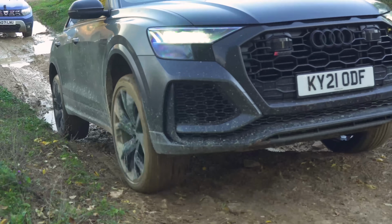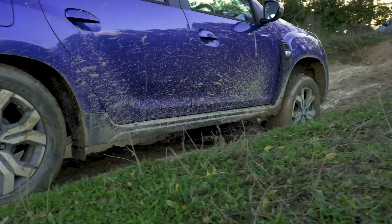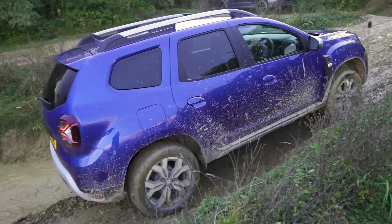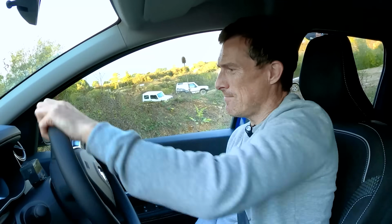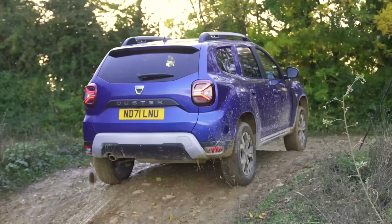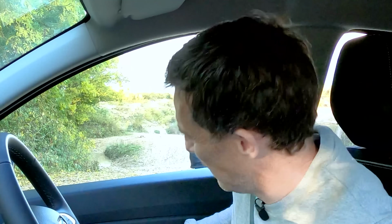Let's see if I can do better. Didn't bottom out at all either. It's got enough ground clearance. I'm having to slip the clutch a bit here so I don't stall it, because this has no central diff. It does have fully independent rear suspension. I'm basically spinning wheels. Keep on moving. This is good. Oh, that's professional off-roading for you there. I managed to keep momentum, didn't stall it.